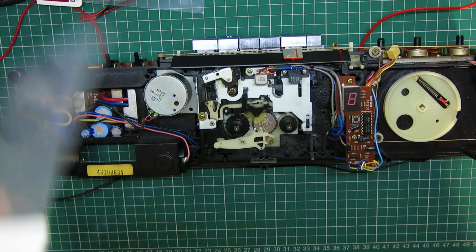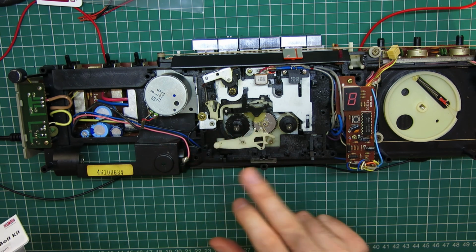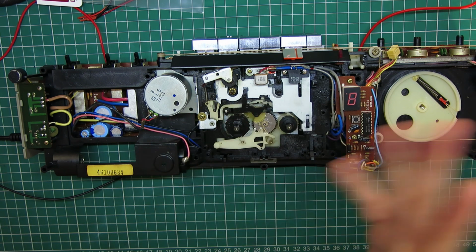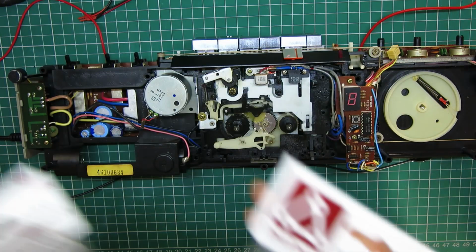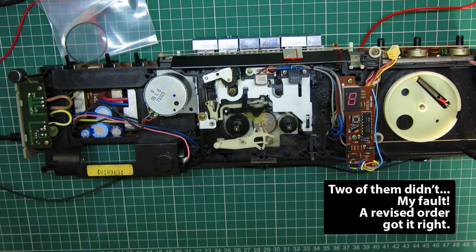I have belts. Although I've removed it again at the minute, I did have to put the transport back in and put the counter back in order to measure that front belt, because I completely forgot to do that. But I've got some belts here. Hopefully they are going to fit, because I had to, as you saw, measure them with dental floss. So I did that twice just to make sure my measurements were right. They didn't change.